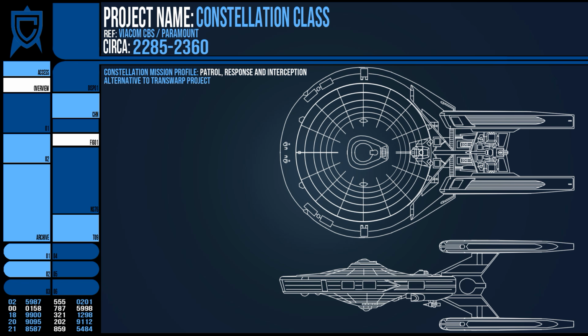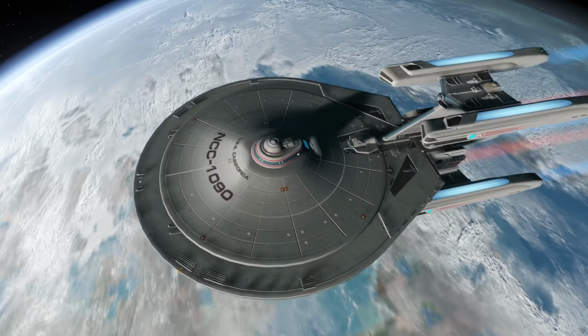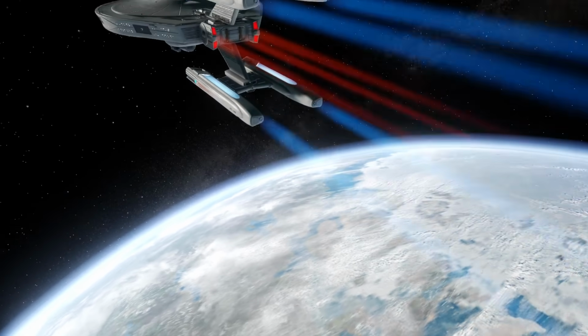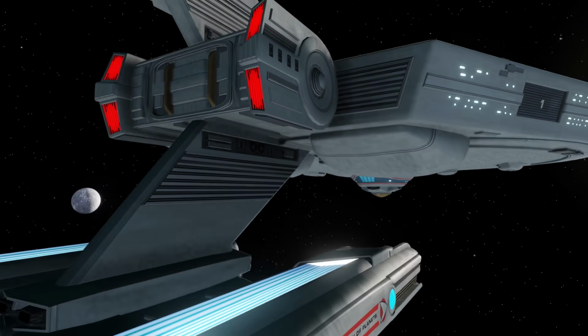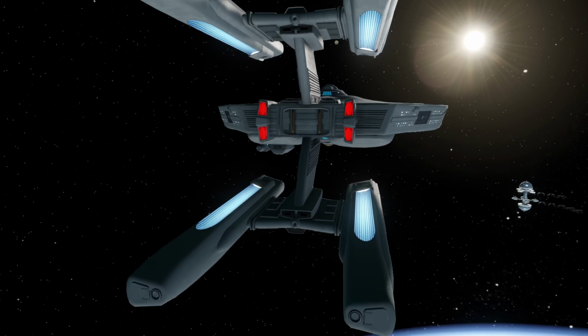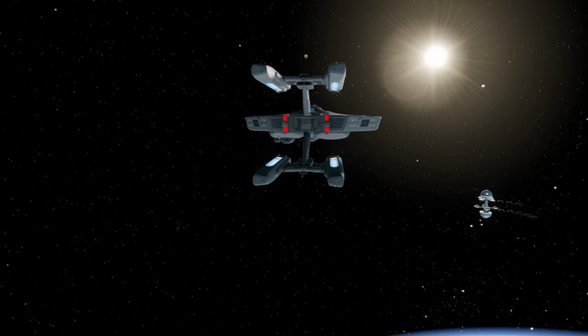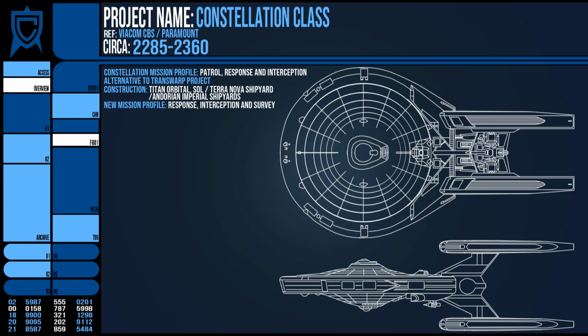The Constellation class was designed at the Titan Orbital Complex, Terra Nova's shipyards, and the Andorian Imperial shipyards, with the mission profile to intercept trouble along the border and hold out until a response fleet could arrive. Therefore, it was to be hardy and fast. This was Starfleet's way of avoiding spreading itself too thin against Klingon opposition. Fortunately, the Khitomer Accords would establish a peace treaty with the Empire, so this never really had to act in a wartime capacity. Well, not yet.